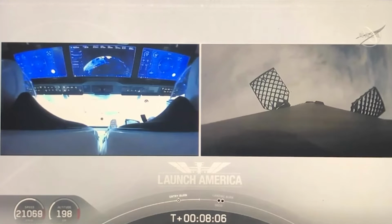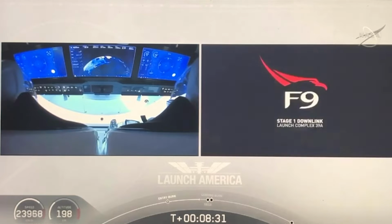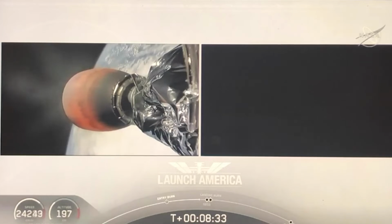It's such a cool view on your left screen, seeing Bob and Doug on Dragon. Right now you can see the displays that they are seeing themselves. Terminal guidance. And back throttle step. We are coming up 25 seconds or so away from SECO, or second engine cutoff. This is also the point where Bob and Doug are experiencing their highest G-force. We're seeing the counter tick up to right about 4.8.